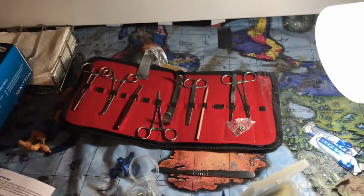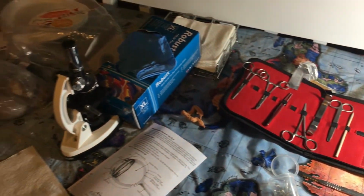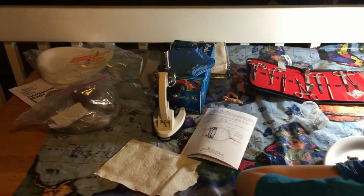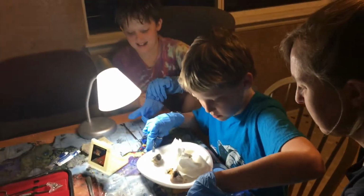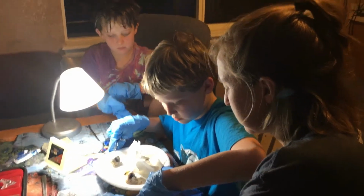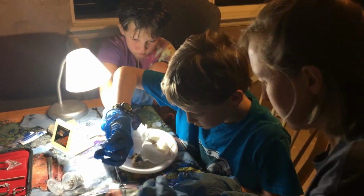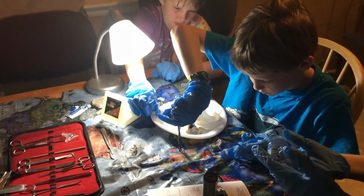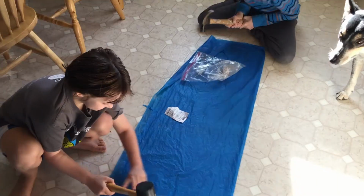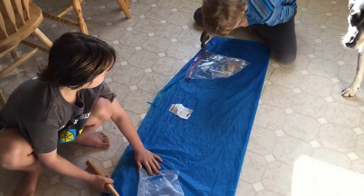This year we were studying animals, so the kids got to do a bunch of dissections. I believe in experience-based learning, so the kids get to do a lot of hands-on activities whenever possible. We don't do a lot of worksheets. In fact, last year we did hardly any at all. We've done a few this year, but usually we don't do a lot of worksheets. We try to get hands-on and experience-based whenever we can. We studied rocks, so the kids were breaking geodes.